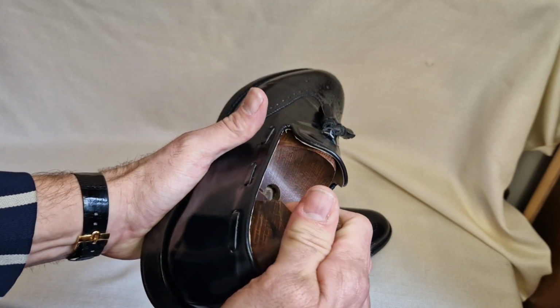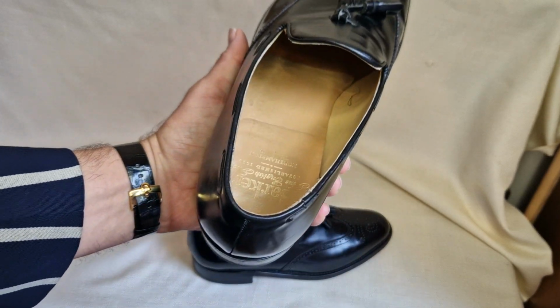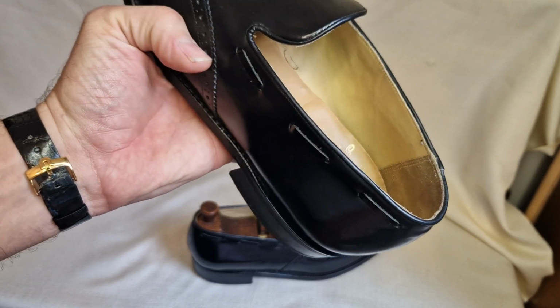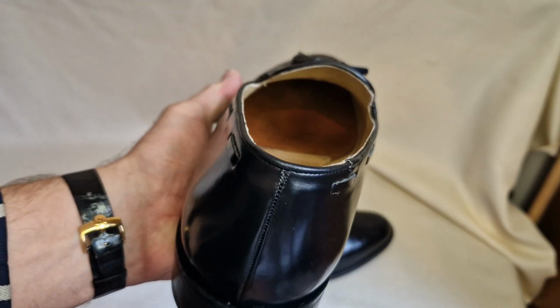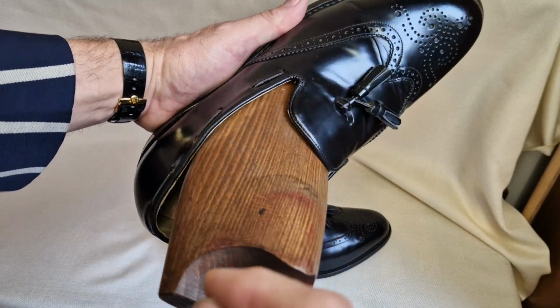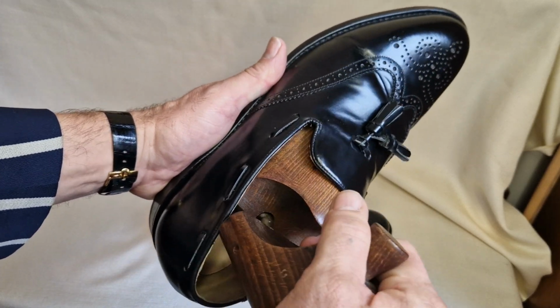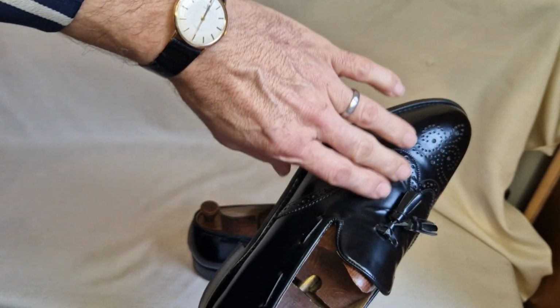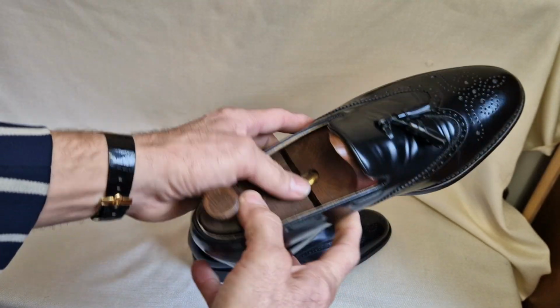Let's have a look inside. You can see when you're looking inside, they've not had heavy wear. There's no real footprint. But yeah, they're going on eBay UK at no reserve, and I'll put the listing number with this posting.